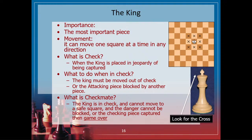What is check? Okay. Check is when the king is placed in jeopardy of being captured. Okay. He can only move one square. Okay. What to do when in check? The king must be moved out of check, or the attacking piece blocked by another piece, okay? So if you can move a piece to block the king being in danger, then you can do that, but you always have to move the king if it's in check, okay?